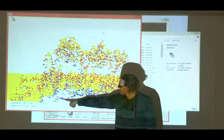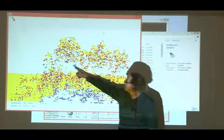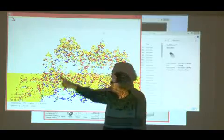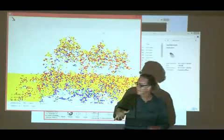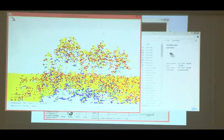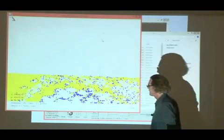And you see, of course, the last returns are the ones on the ground, but not. Here's also a last return, and here's the last return. A small subset of the last returns. I press G now. The ground points are composed of single returns and last returns, last of many.